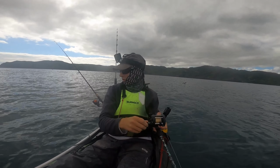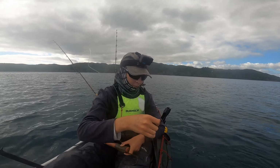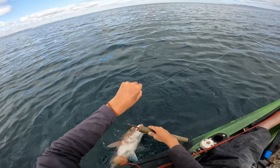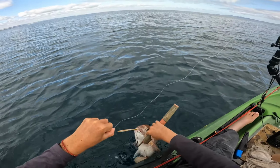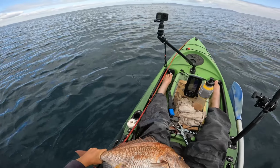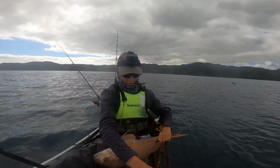Oh, that's a better bloody fish. That is a much better fish. Half the size of what I'll take home for dinner, but well, he's in good condition. Try not to lose this guy. Oh, mate. There we go. Oh, that's a better snapper. That's a better snapper.